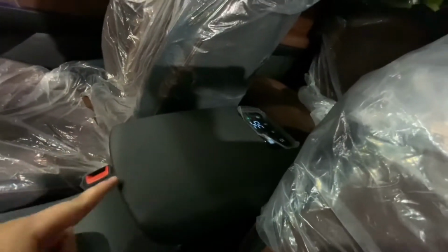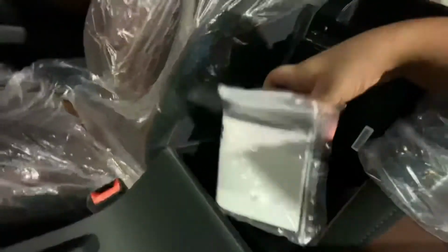And this is the air purifier of the car. Right now I can't show you guys, so if we open the armrest I can show you. Let's open the armrest, and this is where the clean air comes from. Then you have storage space where you can put your phone, bills, etc.